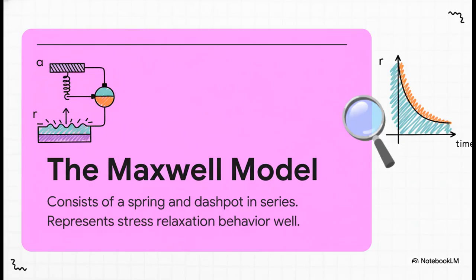Okay, so let's look at the Maxwell model. It puts a spring and a dashpot, one after the other, in series. Now think about what happens. If you suddenly stretch the whole thing, the spring extends immediately. That creates stress. But over time, the dashpot, which represents those sliding chains, slowly starts to give. And as it does, the spring can contract a little, and the overall stress fades. It's a perfect, simple picture of stress relaxation.